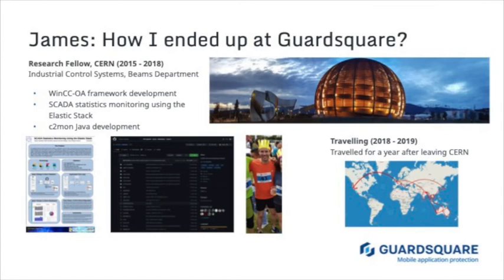And then the other thing that I worked on at CERN was CETAMON, which is another control monitoring platform at CERN. This is Java-based development. So I spent probably about half of my time at CERN working on this Java-based control monitoring system.